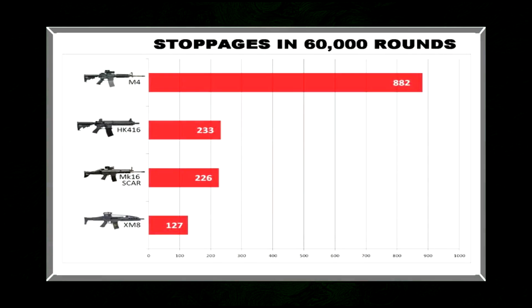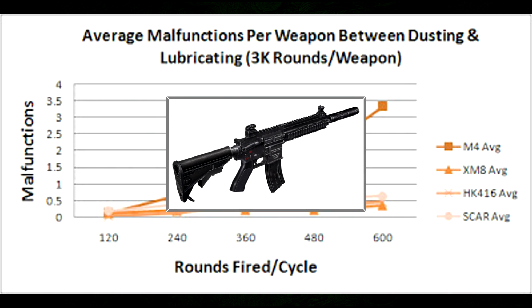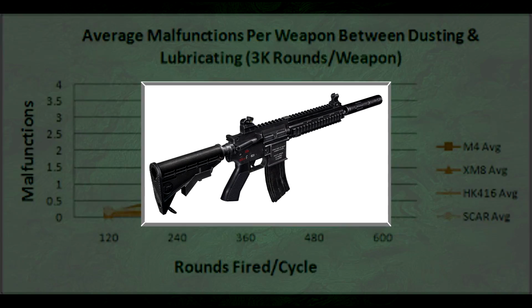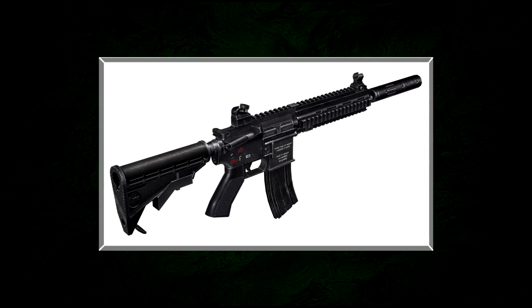The XM8 had 127 stoppages after 60,000 rounds being fired, where the M4 and M16s both had 882 stoppages between the two weapons. The FN SCAR having 226 and the HK416 had 233. The HK416 being favored and is currently phasing out the M4s that are being used in the field, either by replacing or modifying into HK416 standard.